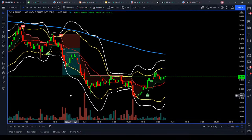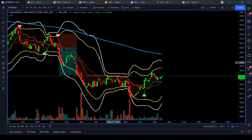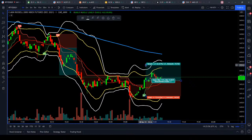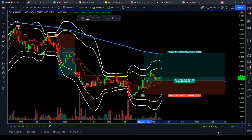Russell, we got it there. Oops, wrong direction. It's not moving much. We'll be up 4 ticks.